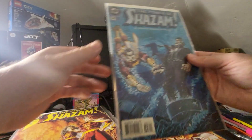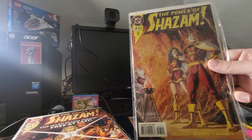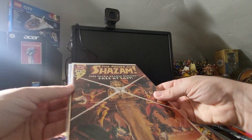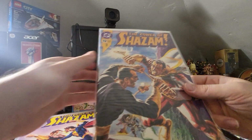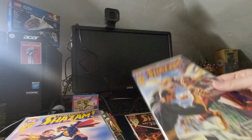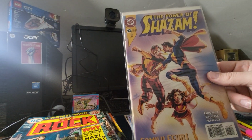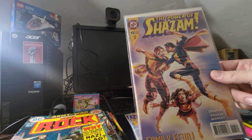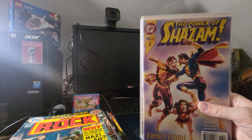That's number 2. Number 3. Number 7 has Mary Marvel on there. I didn't realize I found so many. 11 and 12. Here we got Black Adam on there. And number 13, where he's got that other guy. What's his name? I know I'm going to remember it later. Freddy. And Mary Marvel's on there too. I mean, I might just keep those.